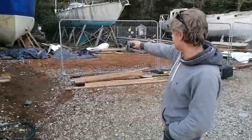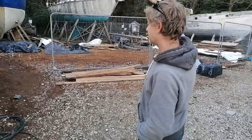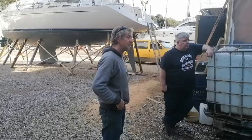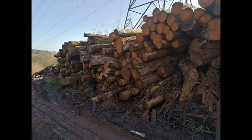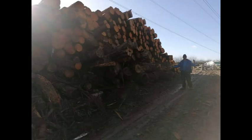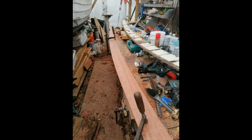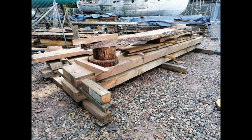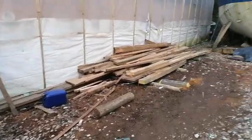There was a stack there, a stack here, 8 or 10 stacks down through there, all up over 5-6 foot high. You need a little bit shaping them, and then they cart them off to the saw. Yeah, last time I was there, this was full of trees.